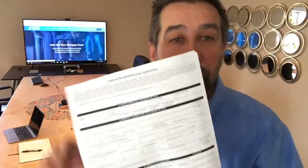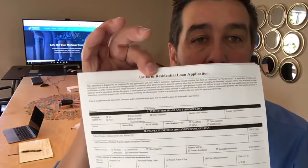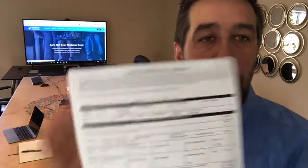Today I have a uniform residential loan application. This is probably one of the scariest things for borrowers for whatever reason. They always seem to resist actually filling out or completing a mortgage application. It's super simple to do.